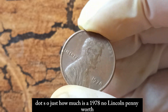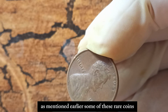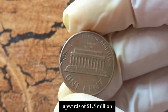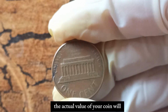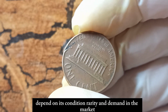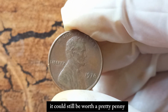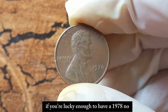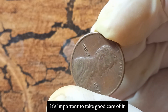So, just how much is a 1978 Lincoln penny worth? As mentioned earlier, some of these rare coins have been known to fetch prices upwards of $1.5 million at auctions. Of course, the actual value of your coin will depend on its condition, rarity, and demand in the market. But even if your coin isn't worth millions, it could still be worth a pretty penny, pun intended. If you're lucky enough to have a 1978 Lincoln penny in your possession, it's important to take good care of it.